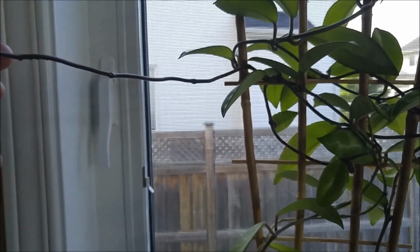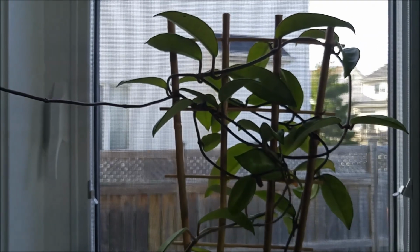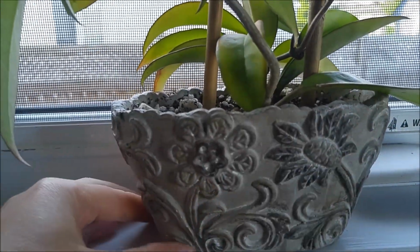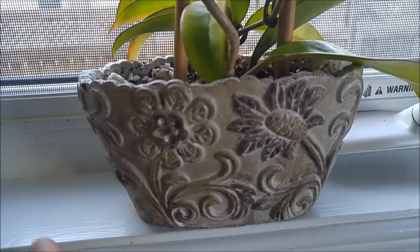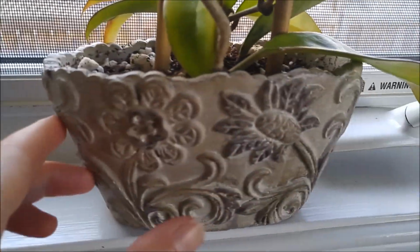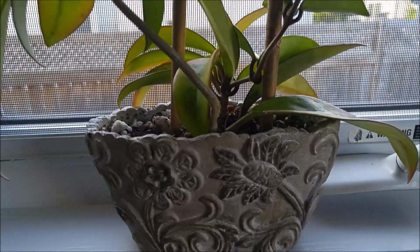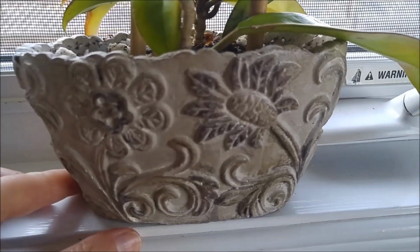Now, it was in a very small clay pot, so this summer, after it finished blooming, I repotted it into this. I found this kind of container or cache pot. It is bigger than the clay pot because it's wider, and it fits on my narrow windowsill. See, it's just perfect. I think it looks like cement or something. The problem is that there is no drainage hole.